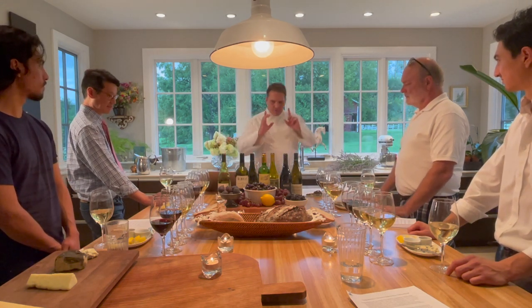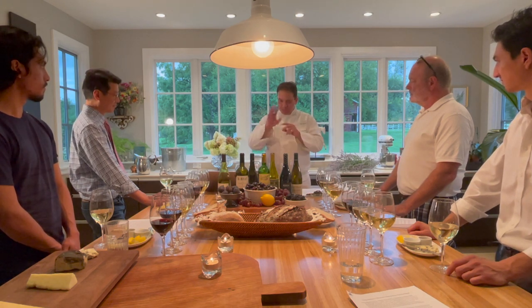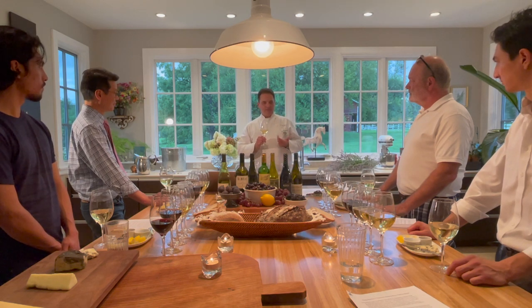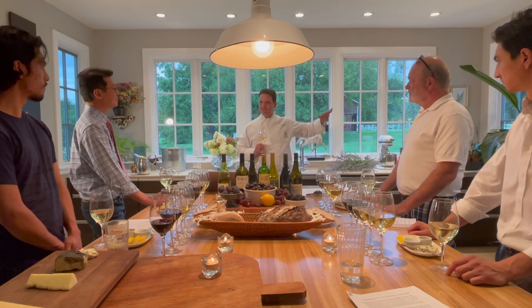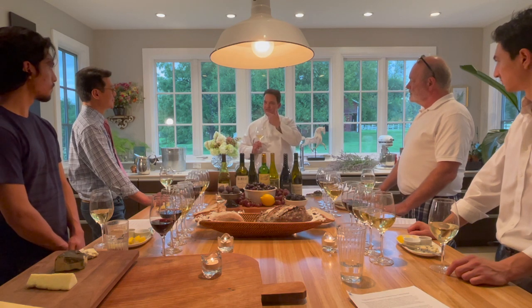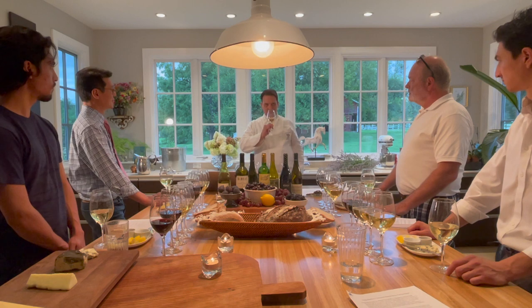So the next level of testing for this delta, the change between the stills, is we do it in the mouth. Same thing as here. First, we're going to do the still mouth. Just put the wine in your mouth and leave it alone. Let it just be. Let it gently warm up, and let the saliva interact with it just a little. So this is the whole idea of slowing down.